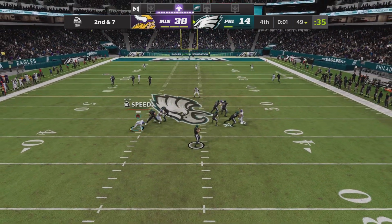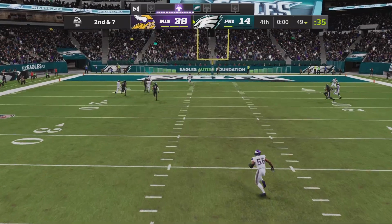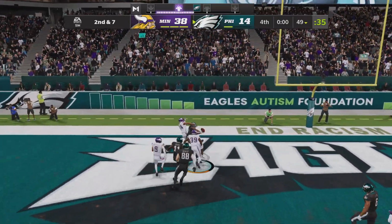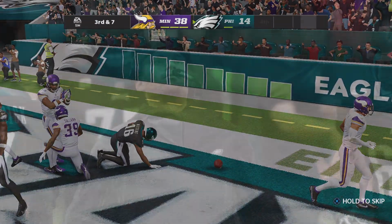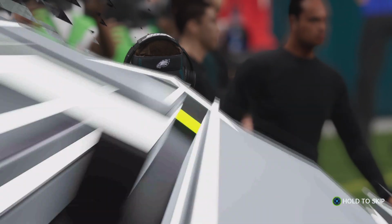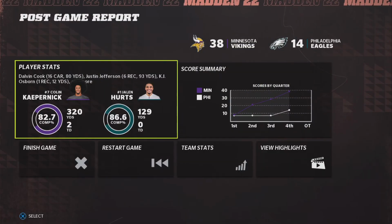One final shot. They'll look to throw. Now a desperation throw deep downfield. And that will be incomplete. They were going for a consolation TD, but it was not to be. And time has run out now on this game.